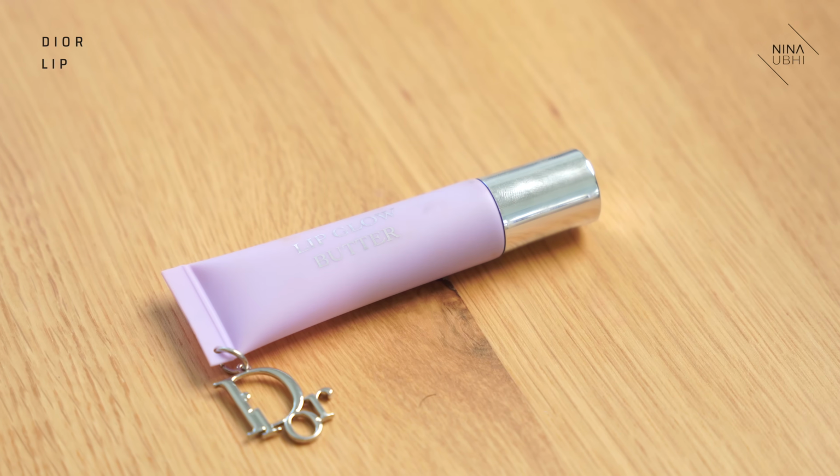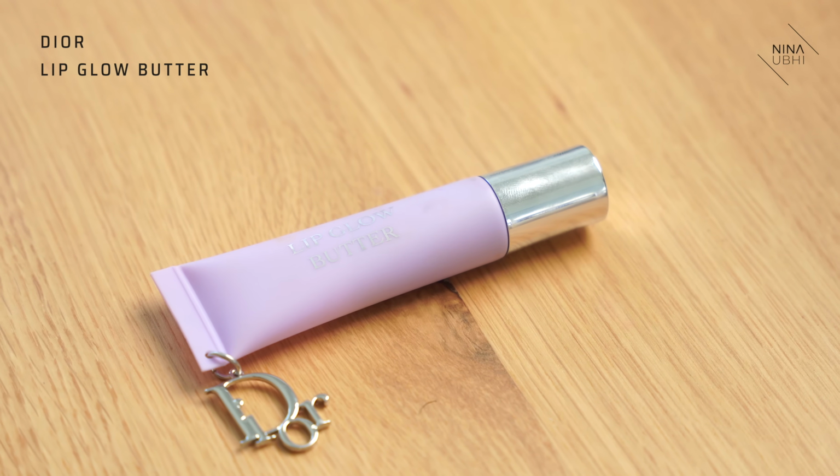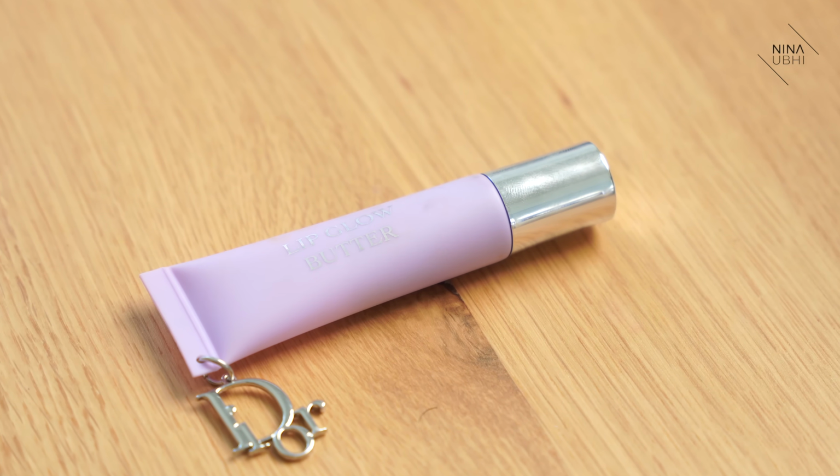Another thing that I'm loving is the new Dior Lip Glow Butters. So good if you're in your 40s and you're looking for something that isn't ridiculously glossy, but has a balmy texture and gives a little bit of shine. Plus they're really cute and they have so many different colors.